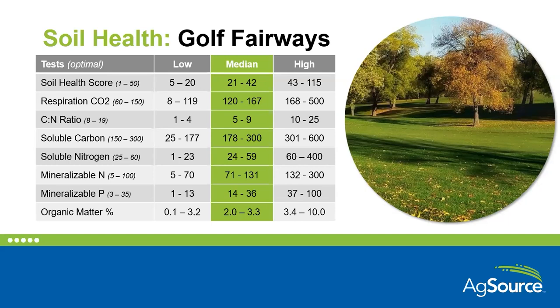That's what you'd expect. Soil health scores came back 20 to 40, which is right smack in the middle of the anticipated or the optimal range, which I put there in parentheses next to the categories. So the respiration rate is pretty high. The soluble carbon is pretty high. The soluble nitrogen is pretty high, or average to high. So these are just indicators of what we have been talking about generally with typical soils.